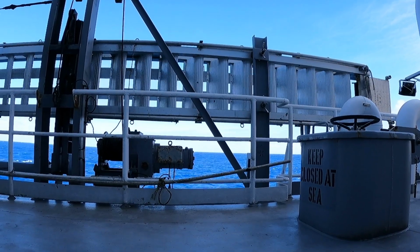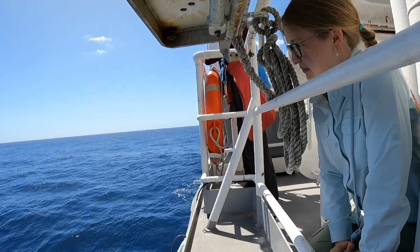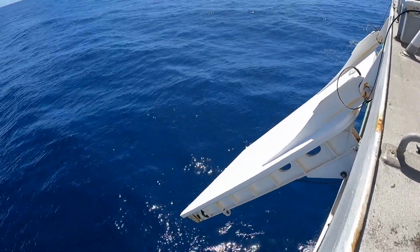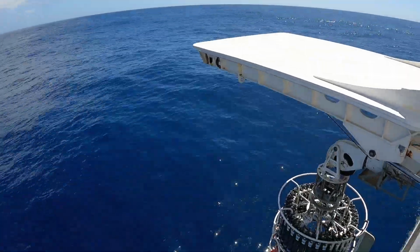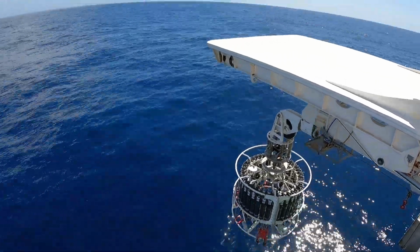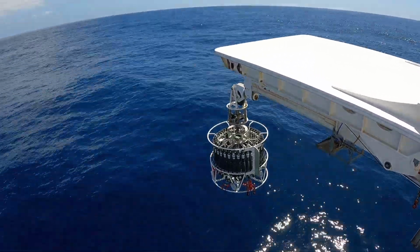After the tour, it's back up to the deck to watch one of the greatest assets of the RV Investigator, the CTD Rosette. It's so calm. Where'd all the waves go? Beautiful. Here it comes up into the door. After watching the side of the ship open up, the CTD Rosette is taken out over the water before being sent down to the ocean depths below. And on this voyage, it even managed to make it past 6,000 metres below the sea surface.